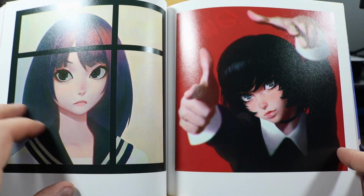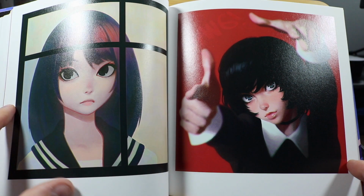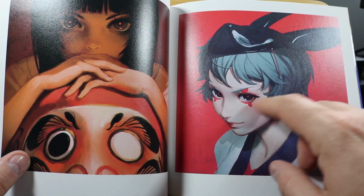Really glad I bought this book. Super excited about getting Eternal today. That'll probably be our second book review in Studio Rob Roy. This is nice, but not the best.